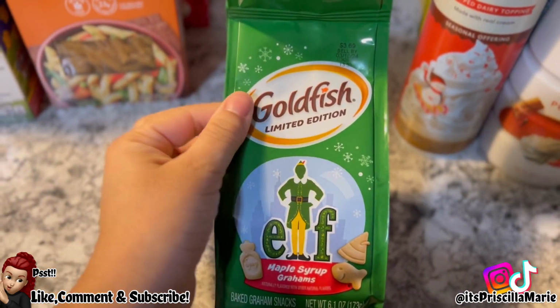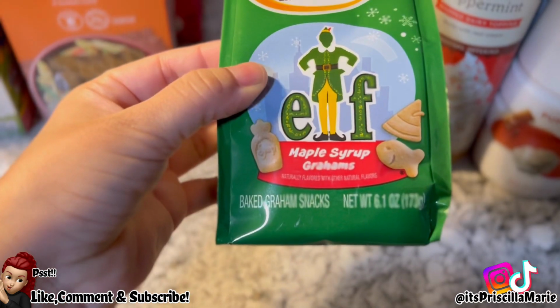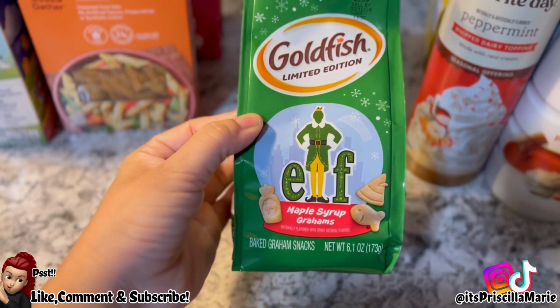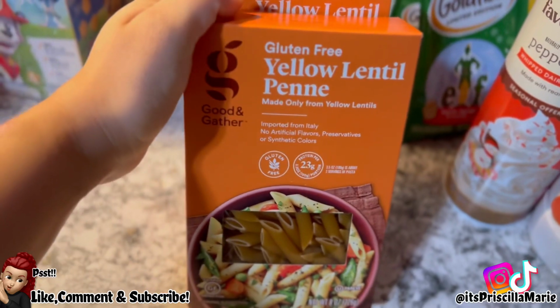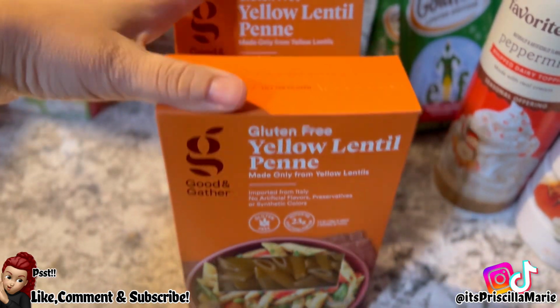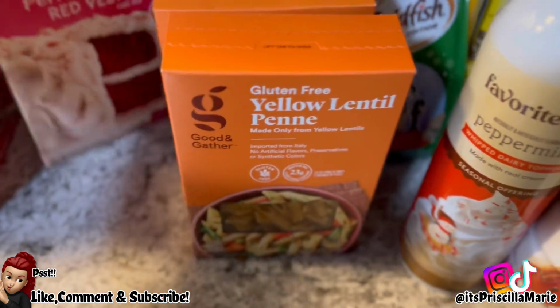My daughter loves goldfish. We've been kind of trying to not give her as many, but I saw these and I thought they were so cute, so we picked these up. My husband picked these out, but we normally like getting the lentil ones in general. We usually get the red, but this time they didn't have it, so he got the yellow. Incorporate that in her pastas that she loves.